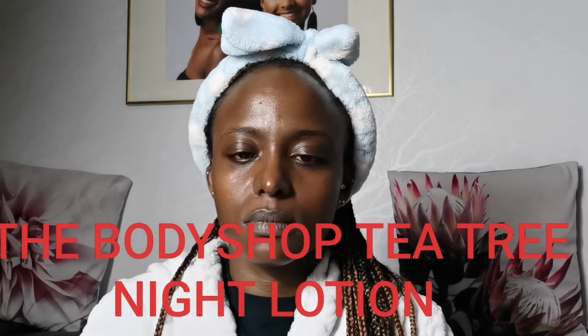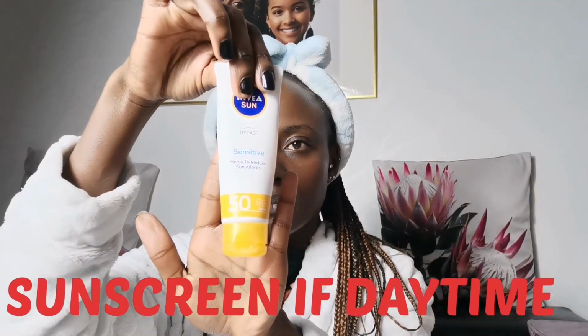So next is my moisturizer, and this is the Body Shop night lotion. So this is night, and I always make sure I moisturize my face well at night. So that's why you see I use a lot of products. In the morning, the only thing I do is just wash with water or use a cleansing milk, or if necessary, a toner, then my moisturizer and sunscreen if the sun is up, and that's it. I do most of my skincare in the evening.